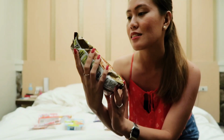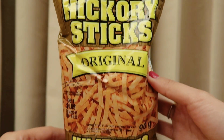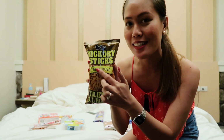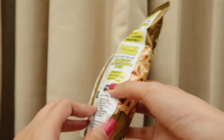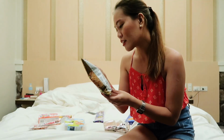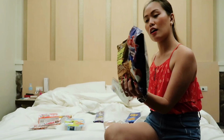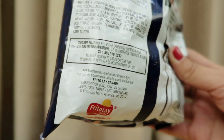Okay, next up, it's the Hickory Sticks. Original flavor. There's always a French term down there, but I can't read French, so let's just read the ones that are in English. And this is what it looks like at the back. Love them for the crunch munch taste. Thin cut, lightly seasoned, irresistible. Like me. All three of these are under the same company, which is Frito-Lay Canada.